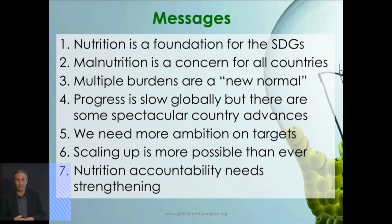And then nutrition accountability needs strengthening. We think that nutrition has some unique features. It's no one's particular responsibility. Multiple sectors are tasked with delivering it. That means that every sector can say, well, it's not my main responsibility, it's one of my responsibilities, so that's a problem. Sometimes the manifestations of malnutrition are not visible until it's too late. So that's another reason for weak accountability.